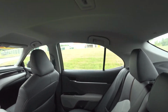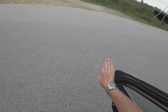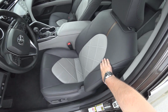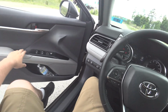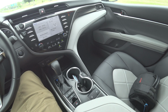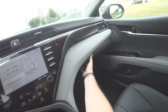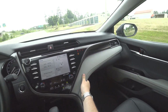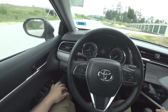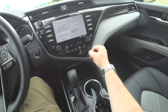Really nice back seat area, tons of room, super nice. Love this bluish gray leather, especially with the brown. It looks phenomenal. Really nice leather lined dashboard. Everything's nice, soft touch materials, nice gauge cluster. Really nice interior. You also have wireless charging.